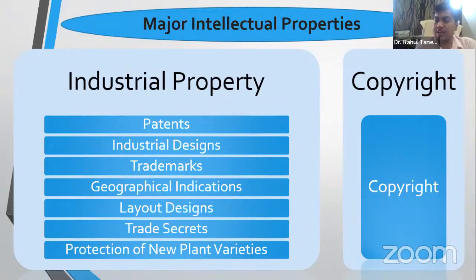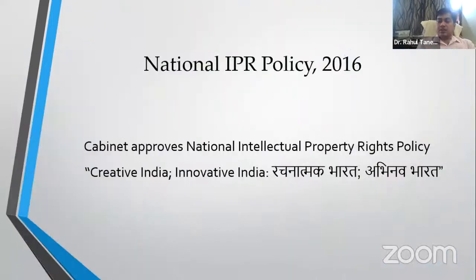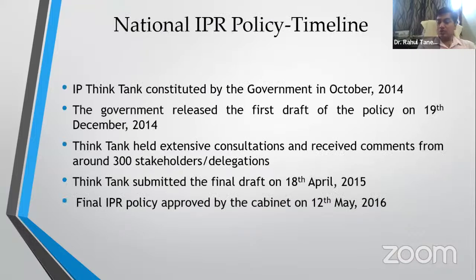And they have also signed the reciprocity of these types of acts. Means we have to treat every country with the same treatment as given by the other countries. Means agar aap India mein patent file karte hain, to aapko bhi same treatment milna chahiye jo aap kisi aur country mein patent file karte hain. So the Government of India has also launched the National IPR Policy in 2016 with the title Creative India, Innovative India. Rachnatmak Bharat, Abhinav Bharat. How we can improve our IPR in our country, because we are very far behind as compared to other countries if we compare intellectual property rights.